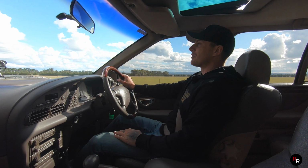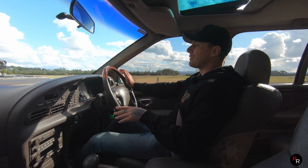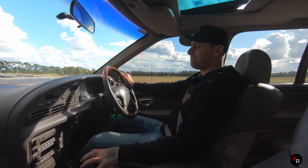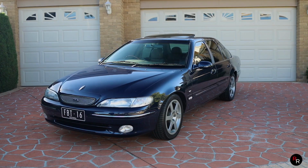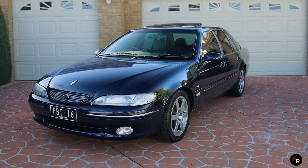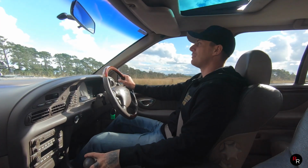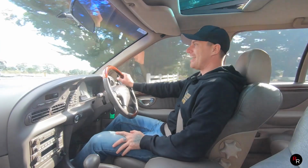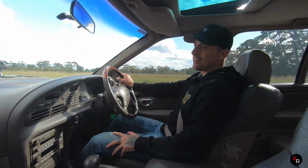They're really two awesome cars, a little bit separate from each other, but at the same time, you've got to love them both. And which one's better? I think it really just comes down to, do you like blue or do you like red? Because they're both bloody awesome. They both go pretty damn well for a luxury barge. And yeah, what's not to love here?